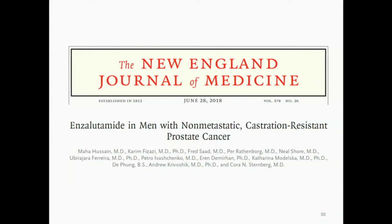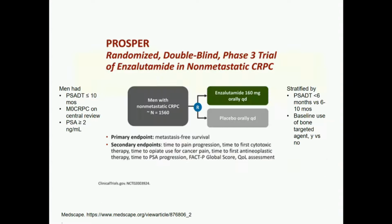So the PROSPER trial, which was published about a year ago, included men with non-metastatic CRPC who had a PSA that was at least 2 and had a PSA doubling time of less than or equal to 10 months. Men were randomized 2-to-1 to enzalutamide versus placebo and were followed for a novel endpoint, metastasis-free survival. So dying of their disease or dying of any cause or developing metastatic disease.